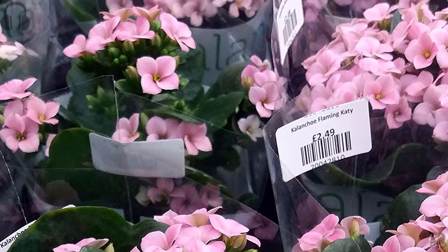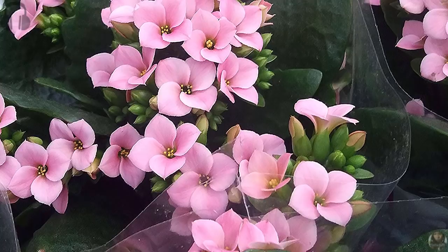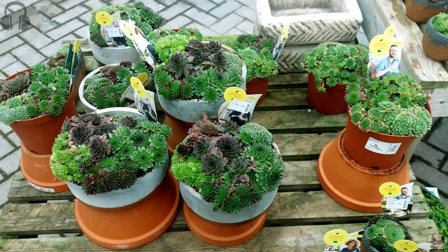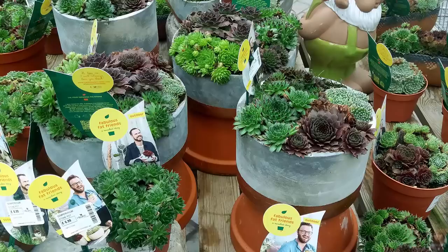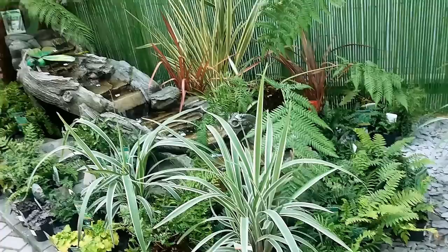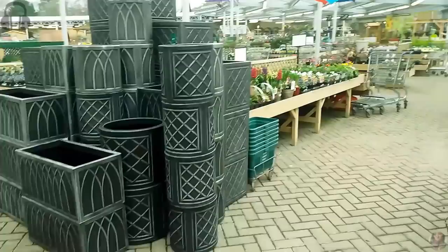And so are these four-petaled carnations, which I think are pretty unusual. Here are some potted succulents, and my parents actually bought a pot, and I'll show you them later. And I love how this water feature has some very relaxing sounds. And also, I quite like these upside down umbrella decorations.